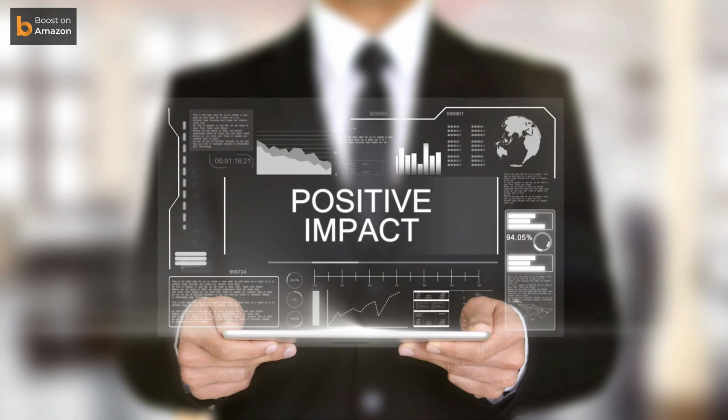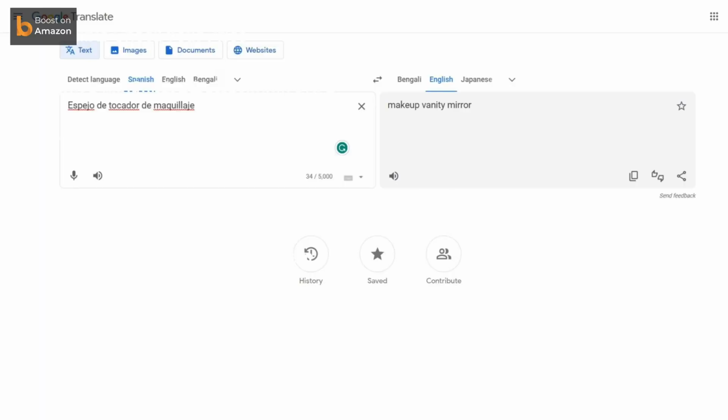We have tested this ourselves and found that A+ content does indeed have an effect on SEO. Let us give you an example of that. Firstly, we are searching with this Spanish phrase. Our target is to find our item with this keyword. As you can see, the keyword is relevant for a mirror product. But unfortunately, it's in Spanish, so we didn't include it on our Amazon product detail page.